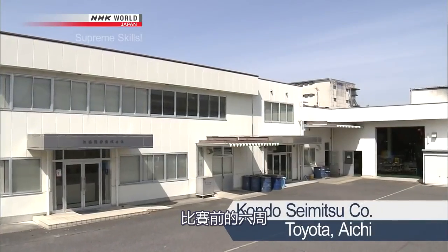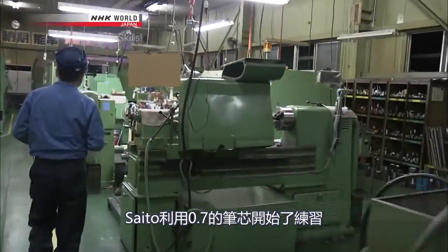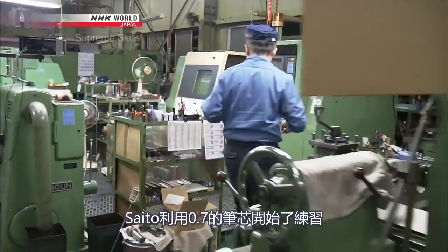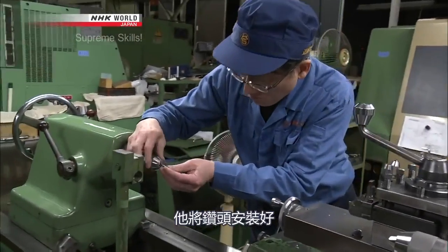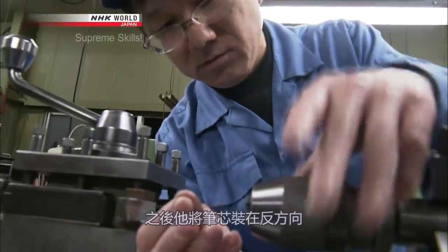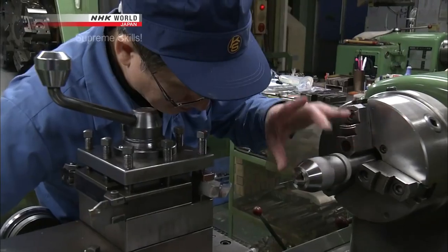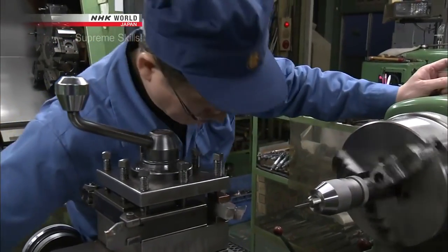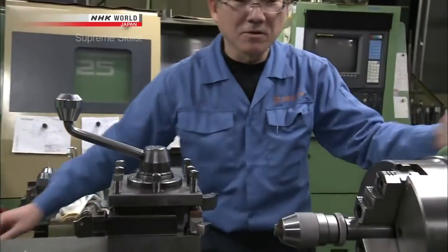6 weeks before the contest. Using a 0.7 millimeter lead, Saito begins practicing. He sets up the drill. Then he fixes the lead on the opposite side. But when it starts rotating, it broke.